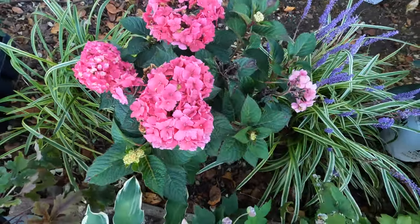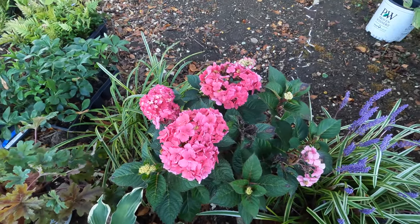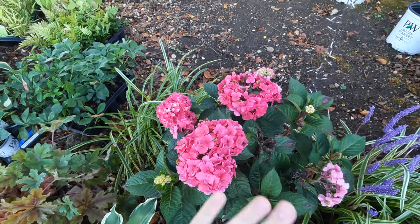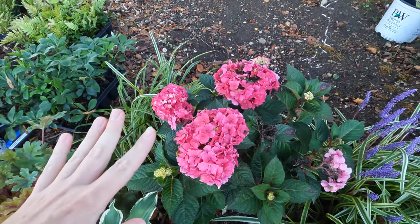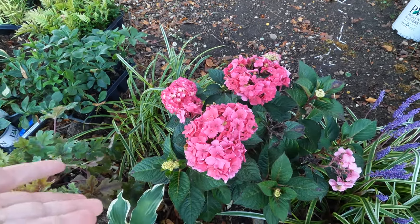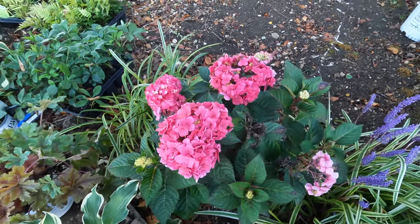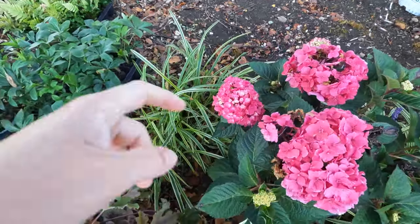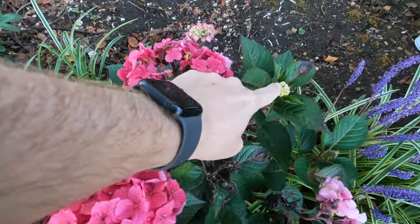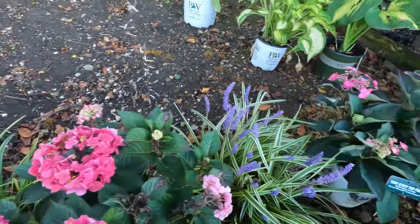These are reblooming macrophyllas, so you typically don't cut on them for risk of ruining the blooms for next year, but since they do rebloom, if you need to cut on them, which I would not recommend, you should still get blooms out of them. They will just be later in the season, probably around the July point, or depending on where you live in the United States, maybe a little earlier. But as you can see, it's continuing to produce new buds, which is a good sign for this variety. Both of them are. You can see those there.